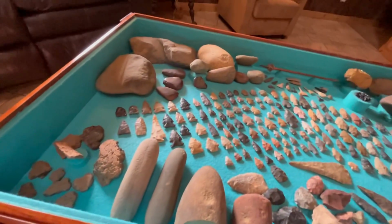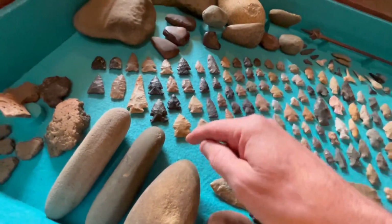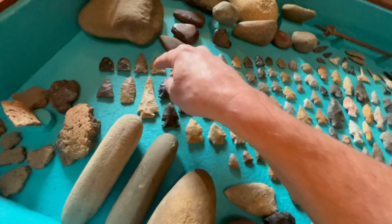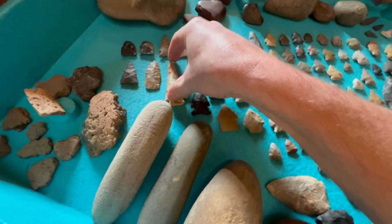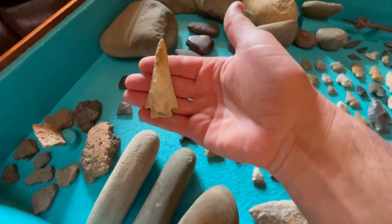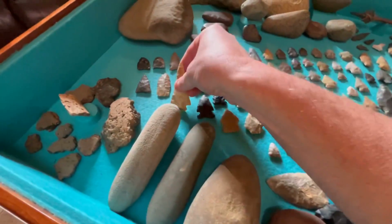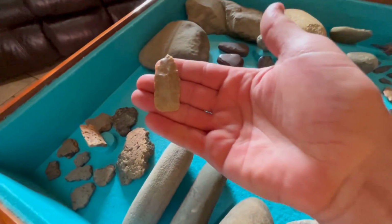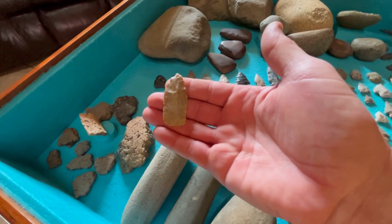But I try to get them somewhat in order with the older stuff like the big sandies. And all these big sandies that I have found were all within 50 meters of each other in one site. Along with this big giant, what I believe is a Kirk corner notch made of Flint Ridge. That little Ohio lancelet we found just laying on the surface. Very nice piece.